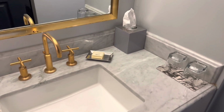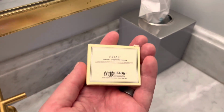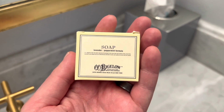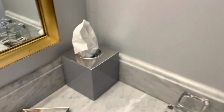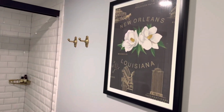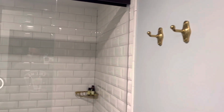One really important piece, as you all know, we need to know what kind of soap we're getting here. This is the critical information, and it looks like Bigelow Apothecaries. Okay, Bigelow Apothecaries. I'm sure it's fantastic, but I know that you would want to know that. And you got some artwork on the wall here. Again, everything was laid out very tastefully.